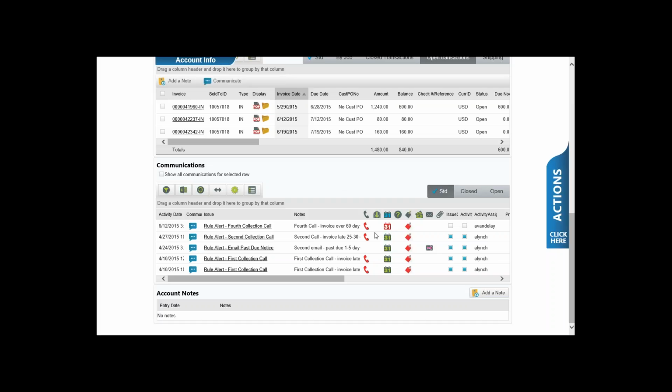If it's time sensitive, we can set up activities for your collectors and give them a number of days to complete them. If it's red, it's late. Green, you did it on time. Blue, you still have time to do it, but you better get it done. If there's a dispute related to that communication, you'll see the question mark icon. Tagging allows us to tag or relate invoices to each of the emails or phone calls that we make. That way we can go back later on and find out, well, how many times did we try to call on this particular invoice?